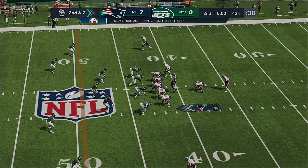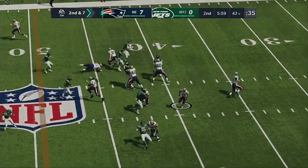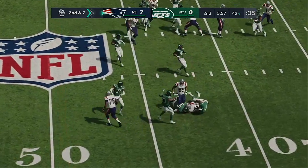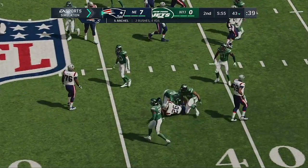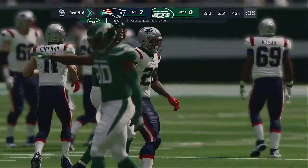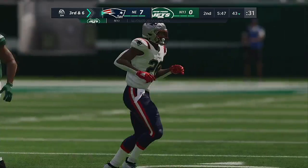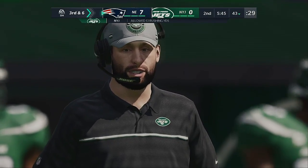Second and 7. On the ground, Michel. And not much there at all. Maybe a yard up to the 43. Ball carrier taken down at the 43-yard line. It's a gain of a yard, and it's third down.